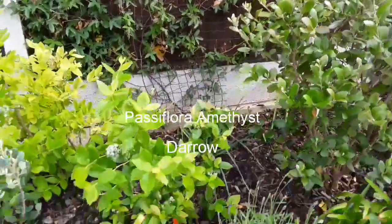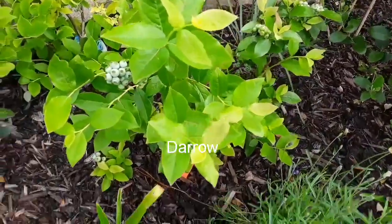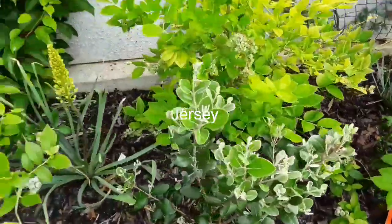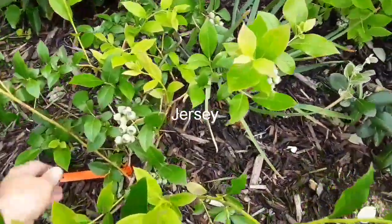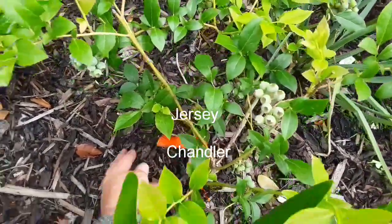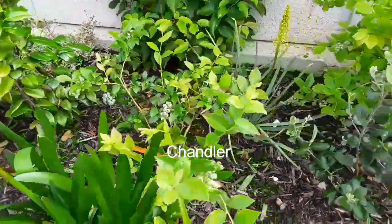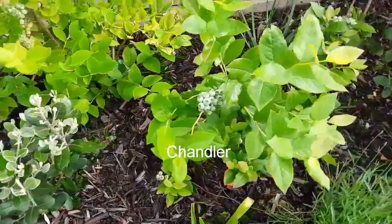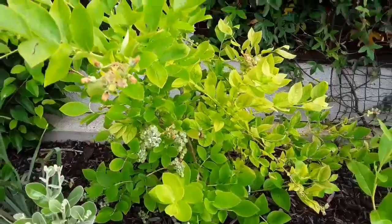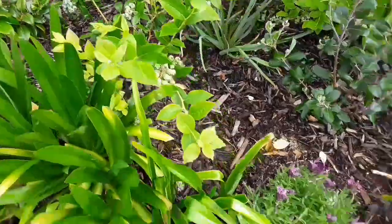But that's life. I've got three blueberries, a Darrow, a Jersey, and I'll have to look at the label for the third one because I can't remember the variety. And that is a Chandler. Now these were specifically picked because they were meant to be early, mid and late season, but as you can see they're all covered in blueberries at the same time, so much for different season blueberries.